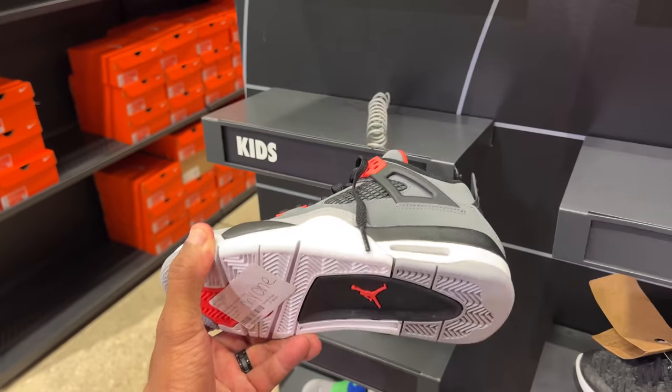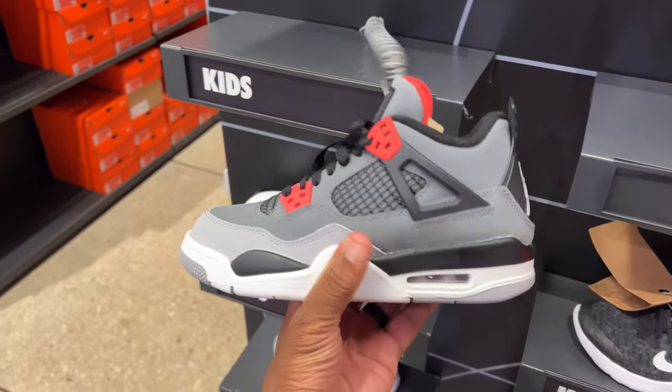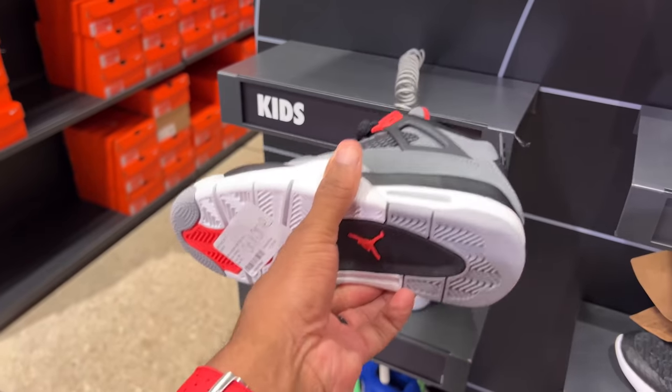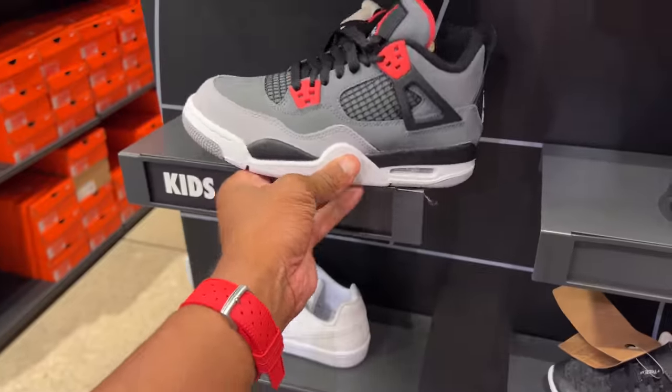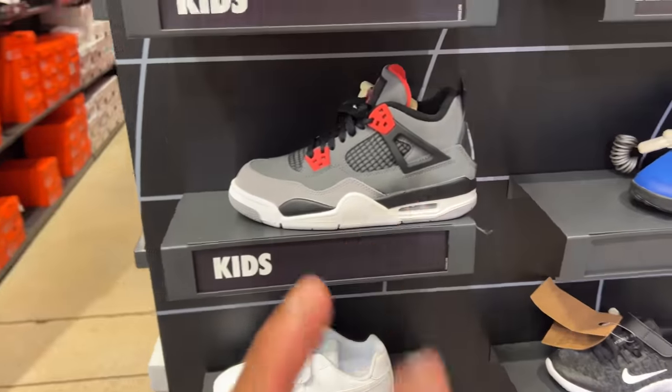Oops, sorry. Sorry. It's all good. Why are these in the outlet? The infrared fours. I did not get a pair. 5Y in the building. Only one. 160. There you go. Every shoe hits the outlet.